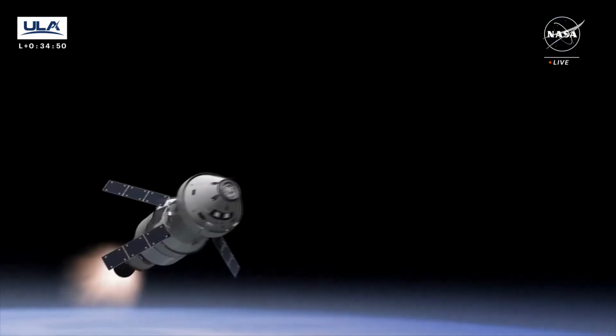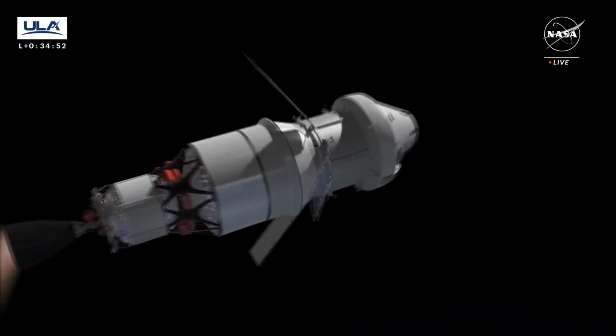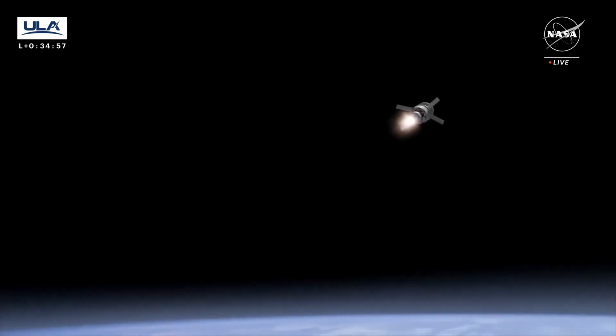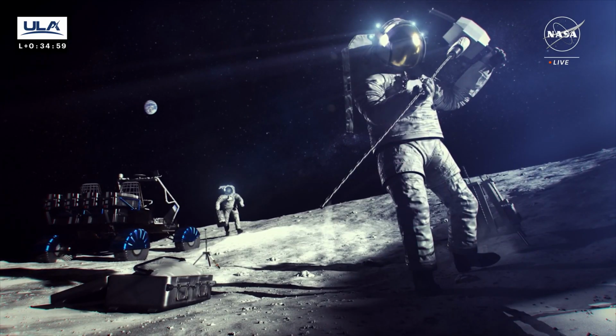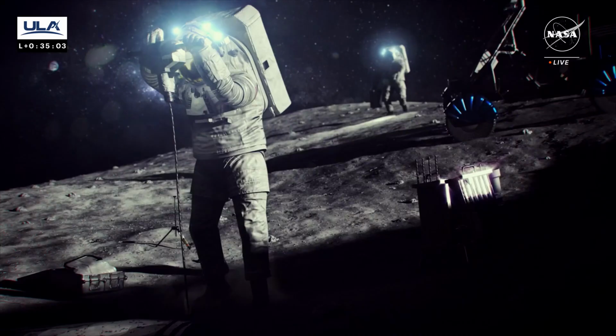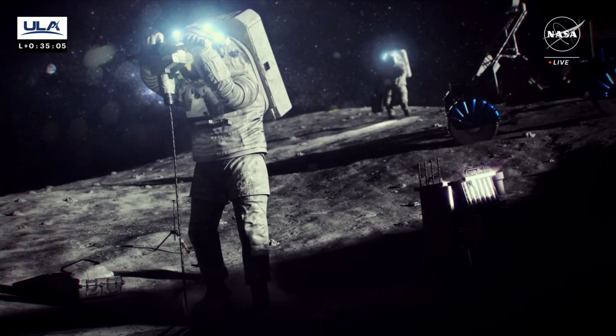Water is really important as a resource for exploration. Astronauts need it for drinking water, but you can also use it by splitting it up into hydrogen and oxygen as rocket fuel. So if you can find water in the place where you're going, that means you can use it there and not have to bring it up from Earth.